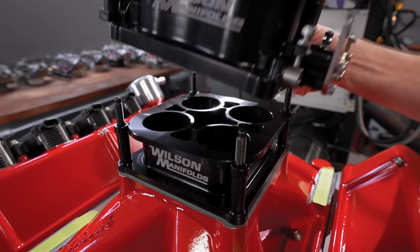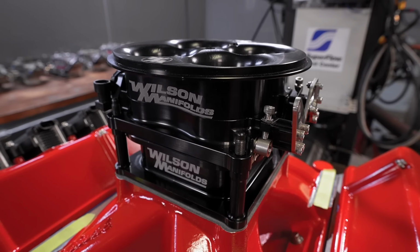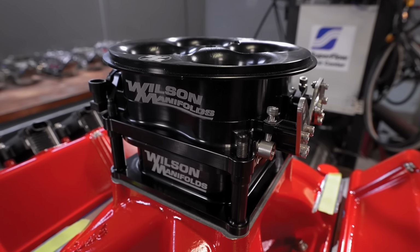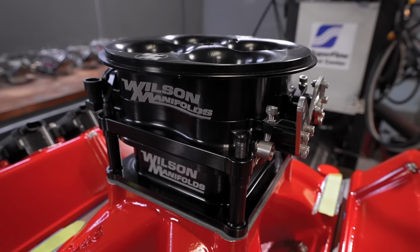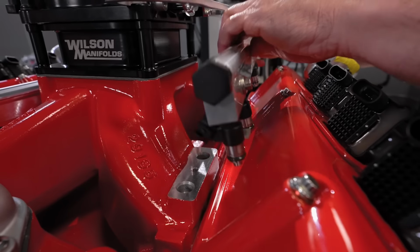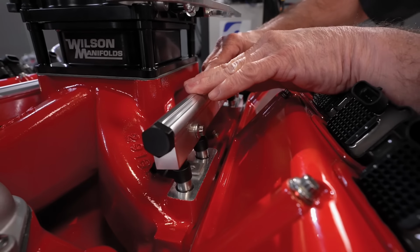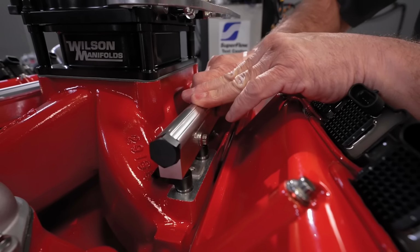In order to add as much plenum volume as possible, we are going to use this Wilson 2-inch 4-hole tapered spacer with their 1745 CFM throttle body. These Edelbrock fuel rails are specific for their EFI manifold and use Earl's Plumbing -6 AN fittings.